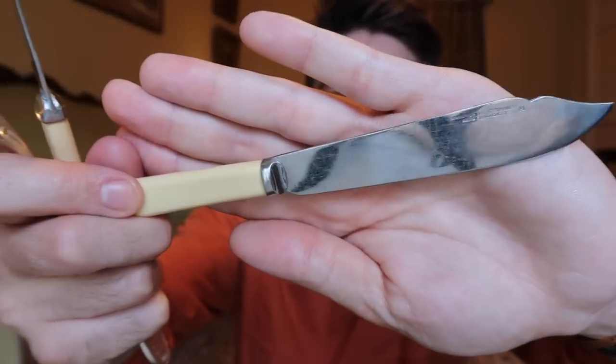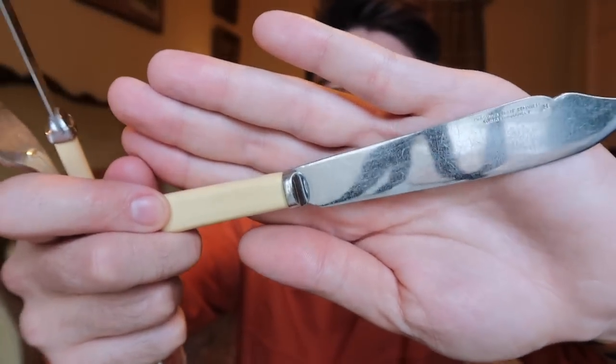I think they might be fish knives, but I thought they looked quite nice too. So yeah, these were 10p each. So I just picked up 5 in total and I thought those were fab.